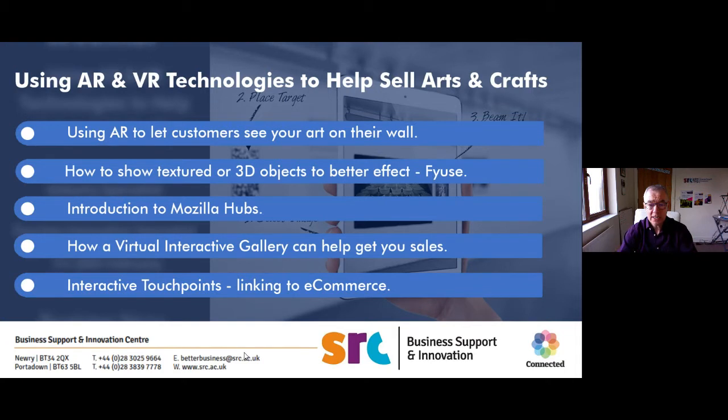So I guess 5 key areas that we're going to look at: using augmented reality to let customers see art on their wall. So if you're an artist and you're thinking, is there another way for me to sell my products and services? How to show textured or 3D objects to better effect using, this is pronounced FYUSE, F-Y-U-S-E. So that's slightly different than the first bullet point where we're looking at Artbeamer. FYUSE is a different type of application, but very, very applicable. And Cathal will talk a bit more about that later on.